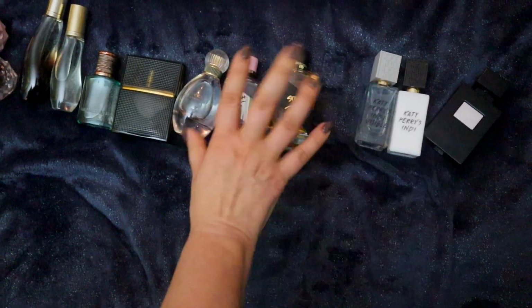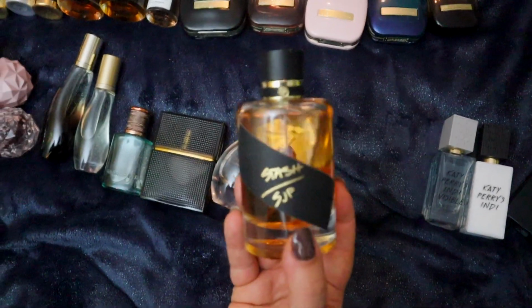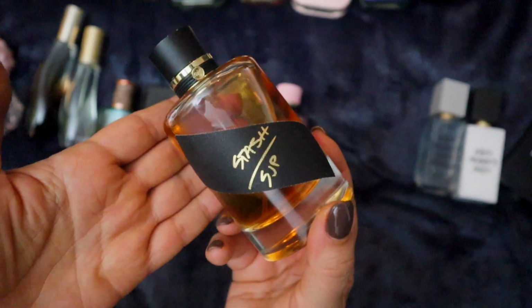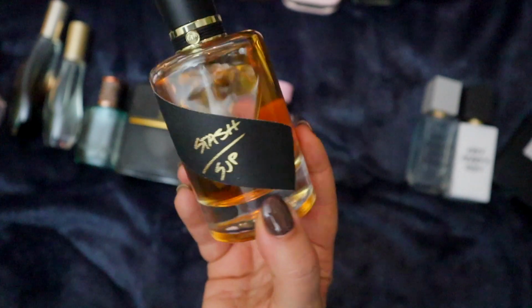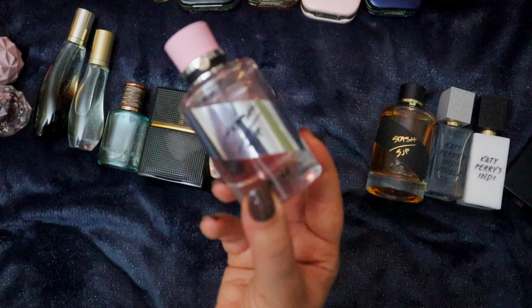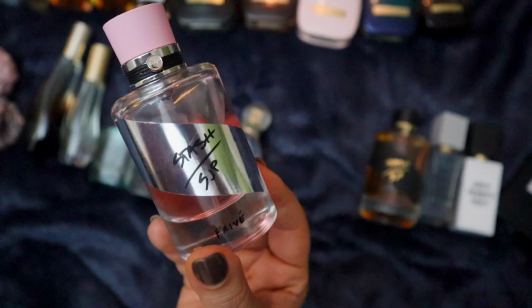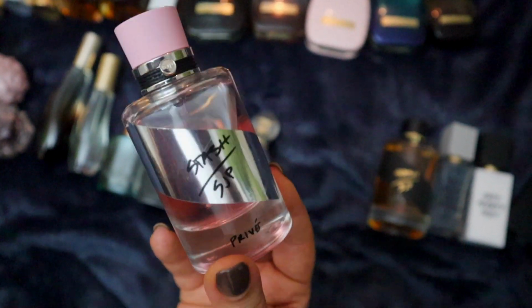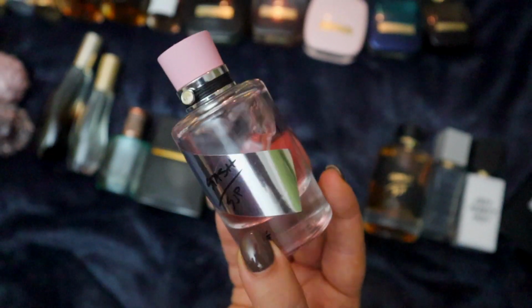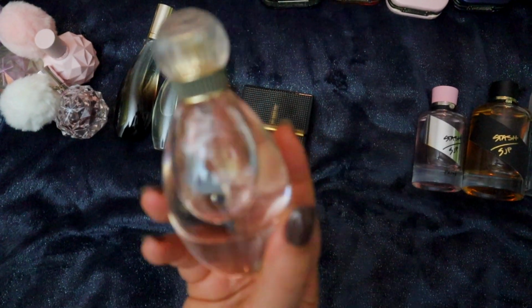Then we have some Sarah Jessica Parker, and this is Stash. This one is definitely unisex. Some say it even leans a little bit masculine, a woody scent. Really pretty. I actually love it. I'm keeping it. This one is Stash Privé, and this is a springtime, summertime version of the original Stash. It's not very similar, to be honest. It's more grapefruit focused. I hate grapefruit, but this one is actually done right, so I'm keeping that one. And then we have Lovely.